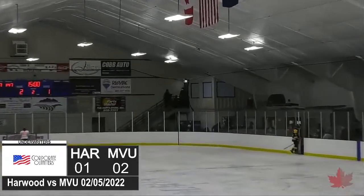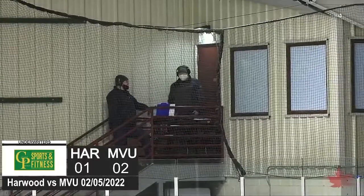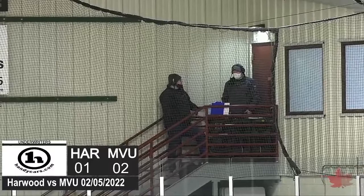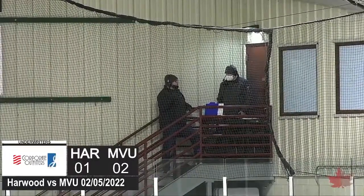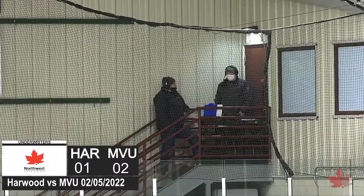This is exciting. Harwood doing a great job defensively, with the exception, again, of that goal. Hunter's been big for him in net, and defensively, whenever there has been a second chance opportunity, you've seen that Hunter has had some help on the defensive end. Her girls are clearing that puck out and not allowing those second chance opportunities.